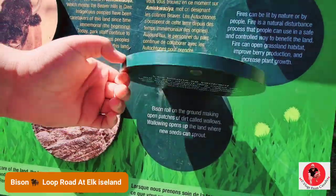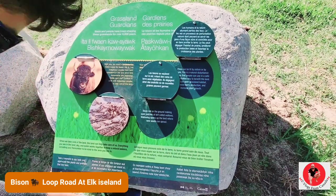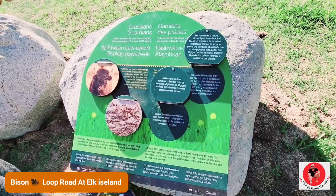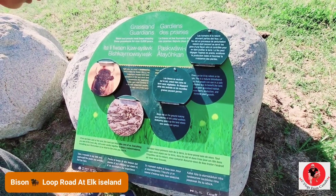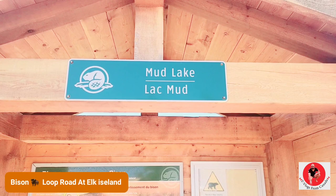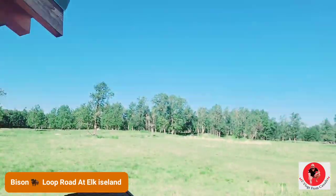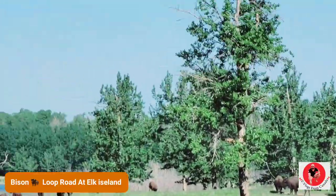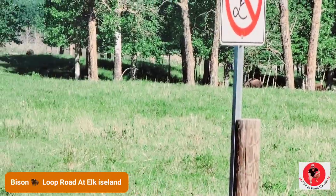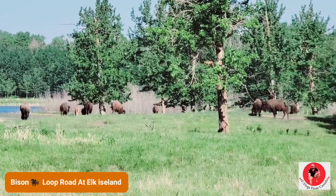So Moiz, what does it mean if it rolls on the ground? That it helps the seeds grow, because when they roll, the seeds get stuck on their fur. Then when they roll again, they get planted into the ground and grow. Right. So guys, when you bypass the bison loop, you can see there's a mud lake. On the mud lake, you will find a lot of bison here. They just come here to drink water.